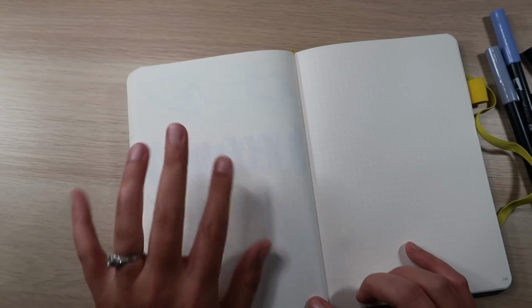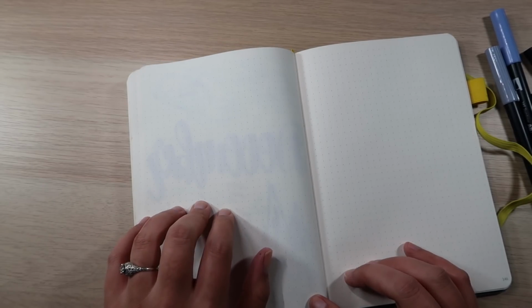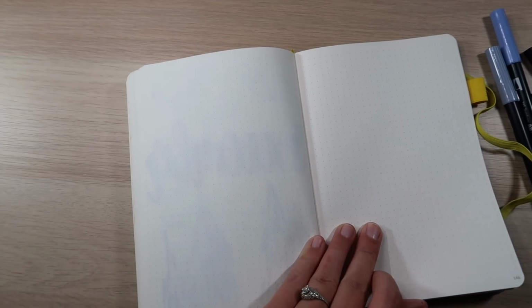And thankfully, I did not go so ham on the Tombows that I'm not able to use this page because I am getting close to the end. I have about 60 pages left. That should be enough to get me through December.